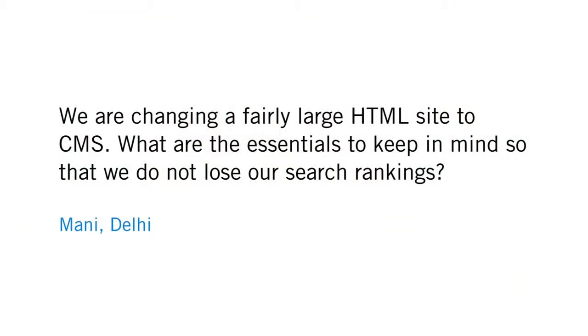Here's a fun question from Mani in Delhi. Mani asks, we are changing a fairly large HTML site to CMS, that's Content Management System. What are the essentials to keep in mind so that we do not lose our search rankings?